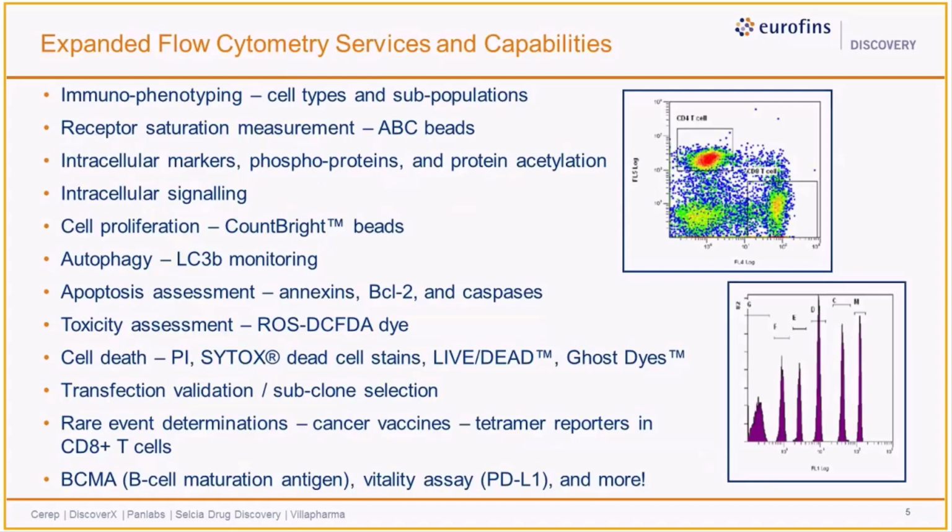And then reading down the list here, there are a wide variety of different biologies and different biomarker types and in different contexts that we can evaluate using the flow cytometry platform. We currently have 12 colors available, so we are able to also multiplex different readouts using this platform in addition to more simple single readouts.